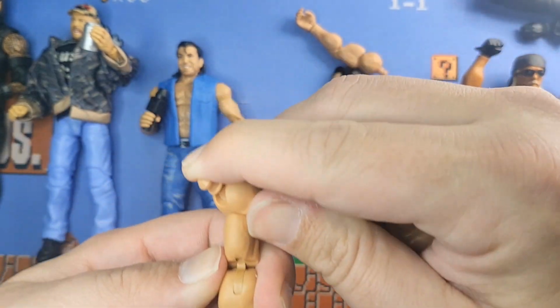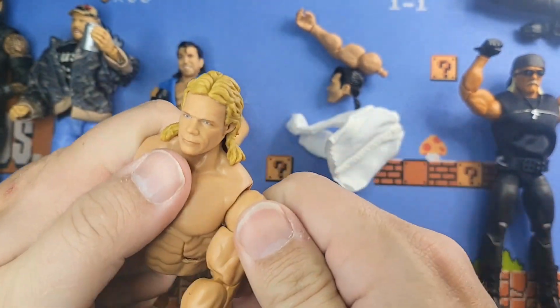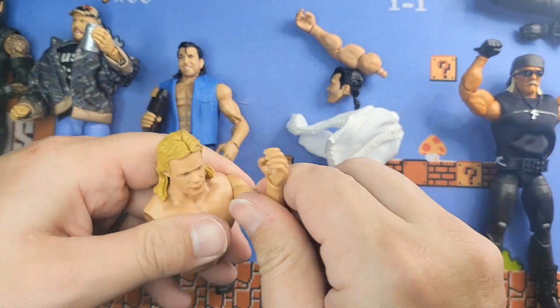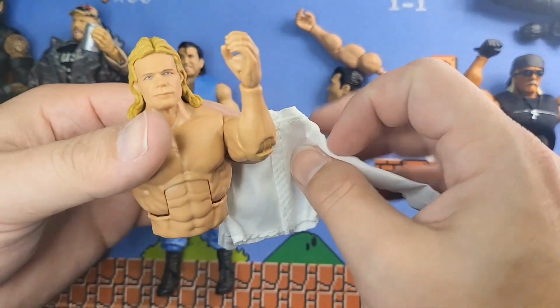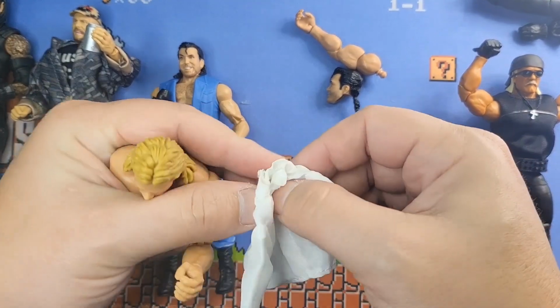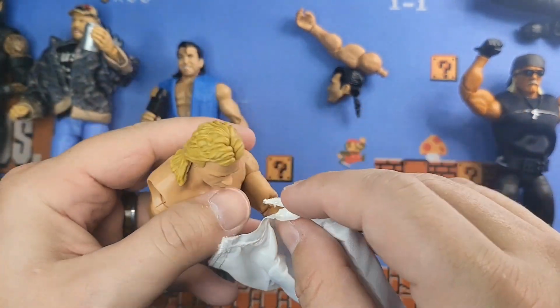All right, we got a Luger here. Let's go ahead and do one arm in and get his arm going here. All right, that was pretty easy. I like easy. Easy makes me happy. Let's go ahead and get... okay. Yeah, Velcro goes in the back. That makes sense. Velcro in the back for his white puffy shirt.